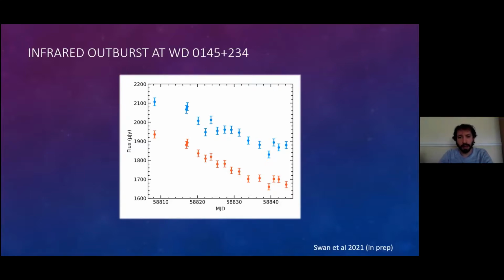So it remains to be seen whether you need both or just one. But for the moment, it looks like collisions are an important process in white dwarf debris disks that generate both the variability and the observed gas.